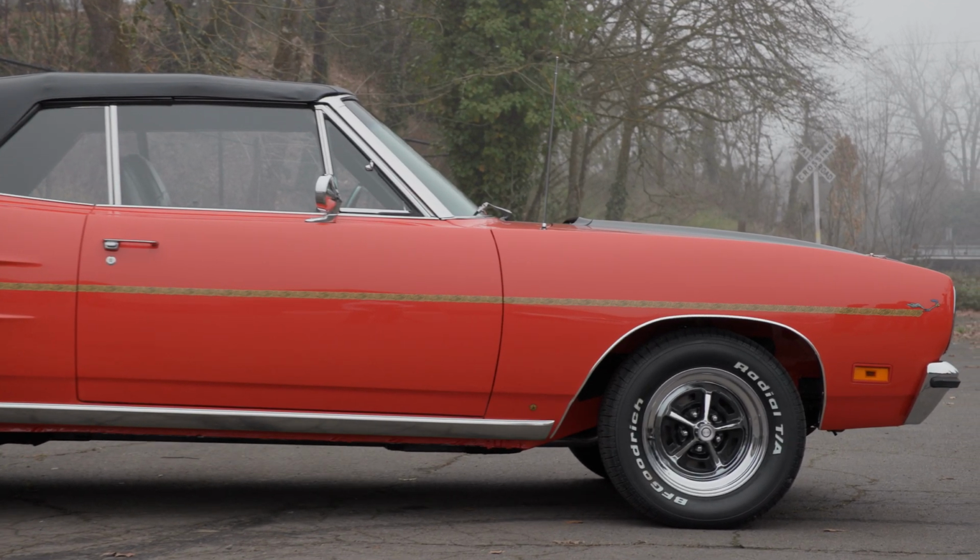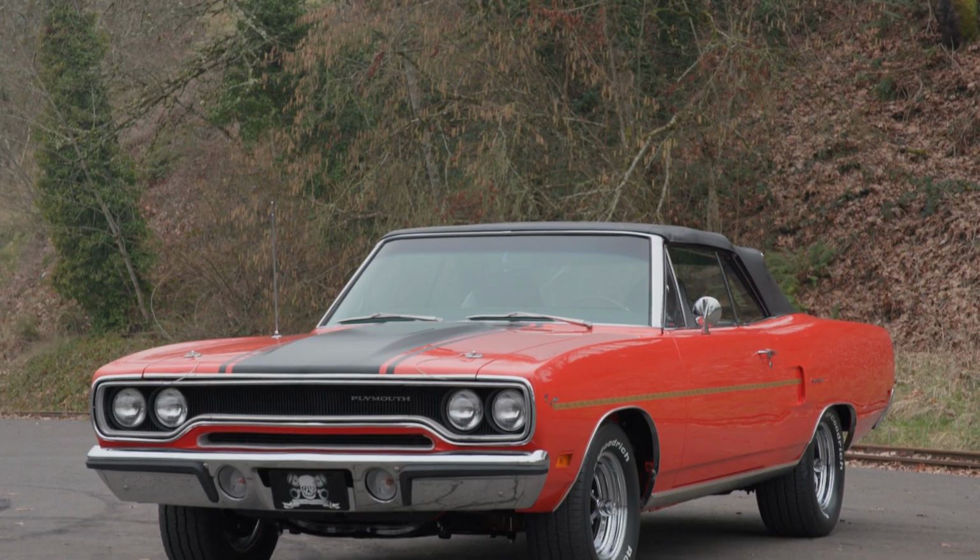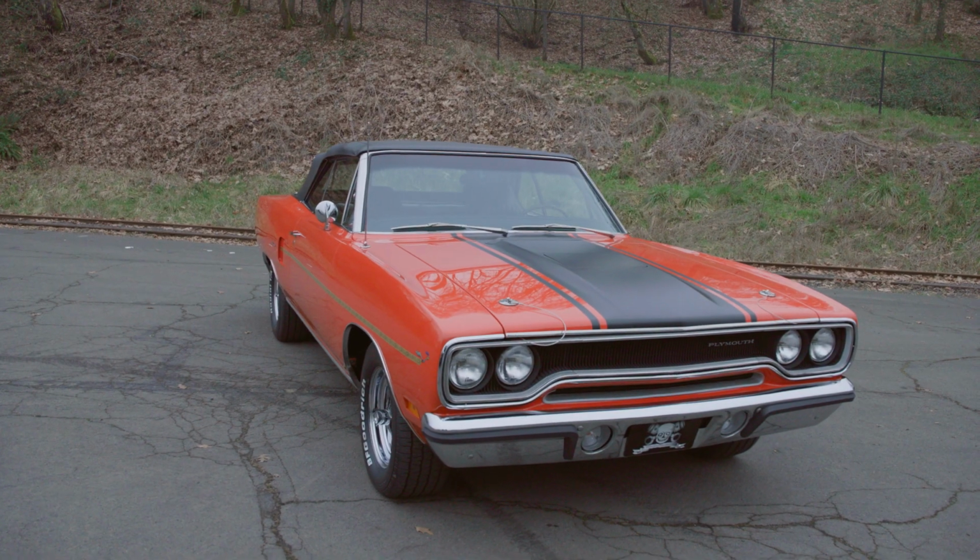All right, getting ready to go out on a road test in our 70 Roadrunner convertible, 383 4-speed. This car came out beautiful. It is ready to head home to its new owner. We are shipping it out next week. Knowing that this car is now going home is a great milestone for us.